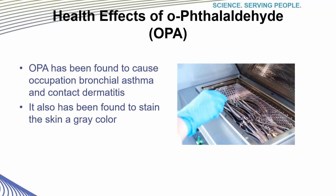Health effects of OPA have been found to cause occupational bronchial asthma and contact dermatitis. It has also been found to stain the skin a gray color.